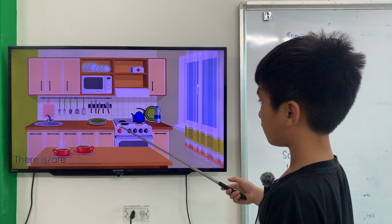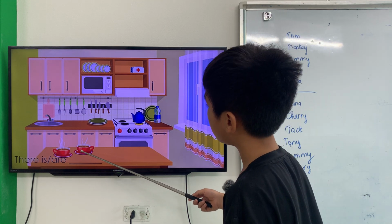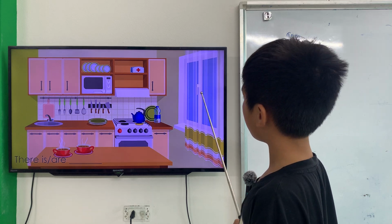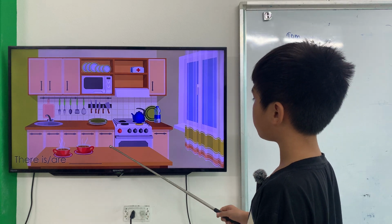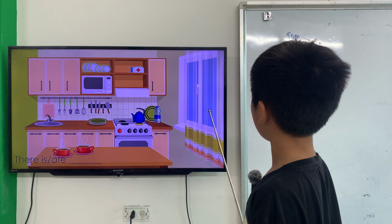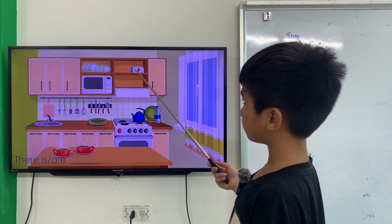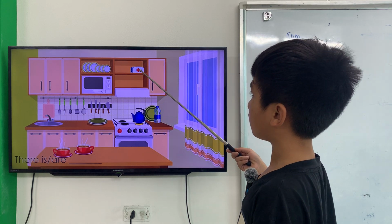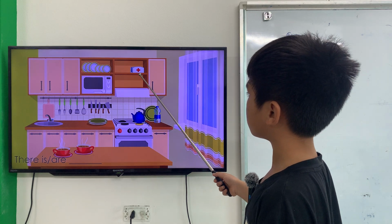Now, how many cups are there? There are two cups. Next, how many tables are there? There is one table. Next, how many cupboards are there? There is one cupboard. Next one now.